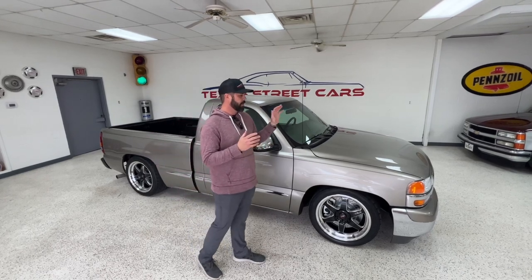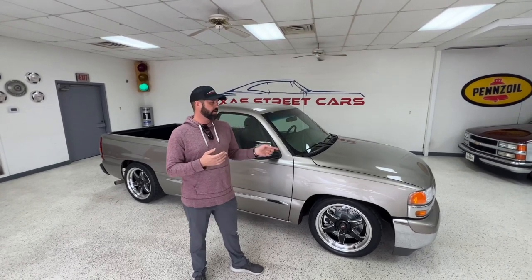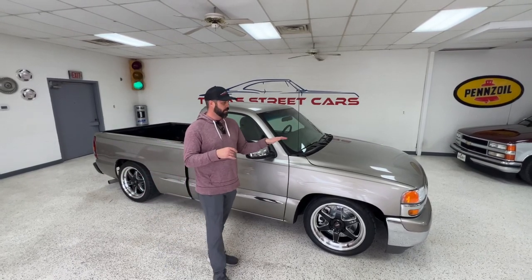But to start off, the truck is a 41,000 mile truck that's always been in the South. It was in North Carolina, South Carolina, then Kentucky before coming here. All original paint, has all the badging on it, all the side moldings, everything's still factory on it. Really good paint finish on it.